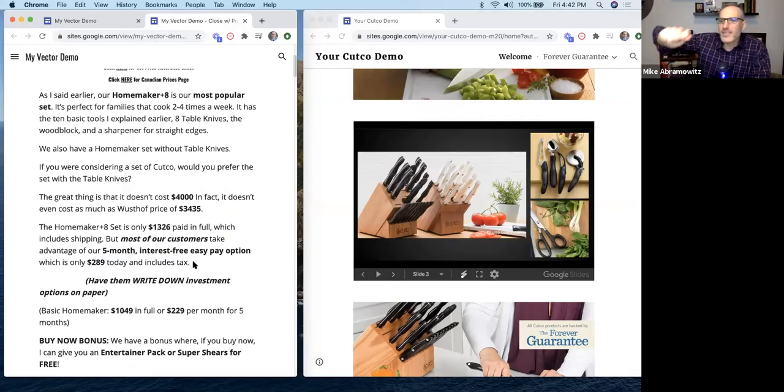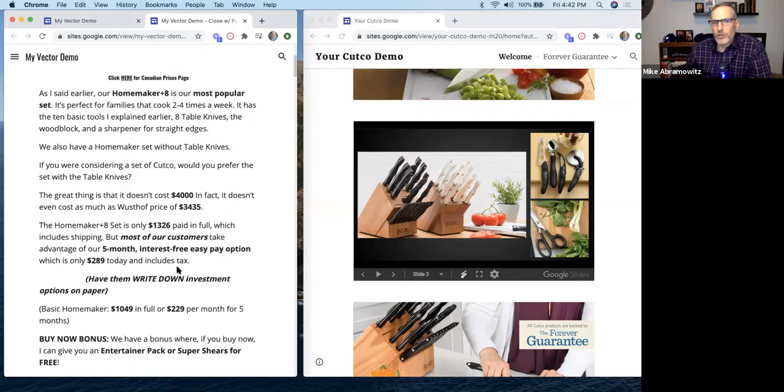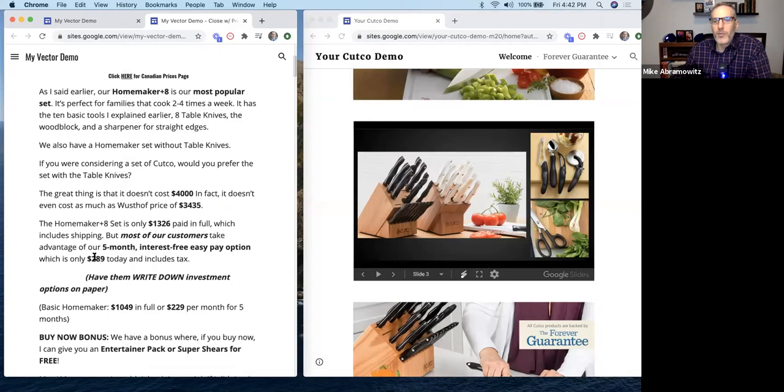And then all they said to the customer is, $289 is about the price of a grocery bill. So for the price of a grocery bill, you can try out your set for a few weeks to make sure you love it for the 15-day trial period. And if you love it, you keep it. If you don't love it, the $289 is fully refundable.